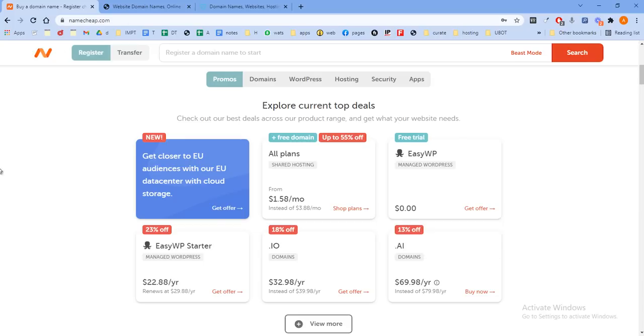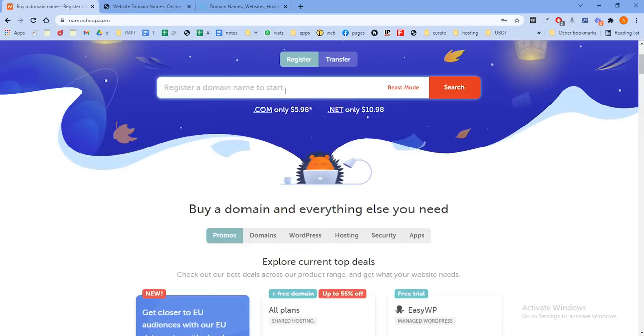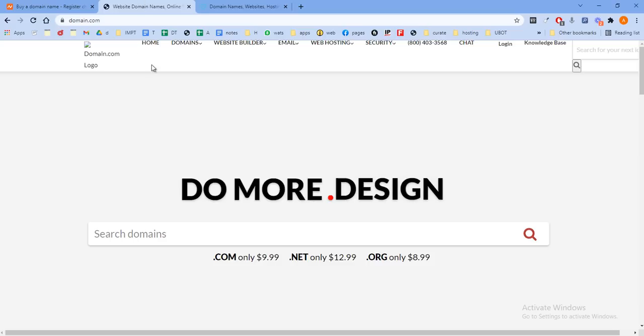Okay guys, this is namecheap.com. Here you can search for a domain, and if it is available then you can purchase it. From time to time they offer some discounts as well. As you can see, it's saying .com is only available for $5.98.